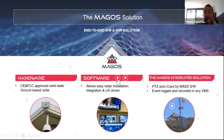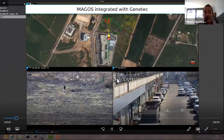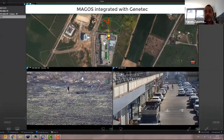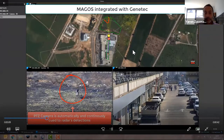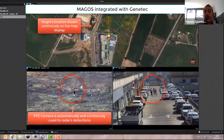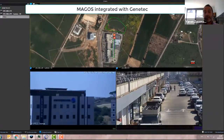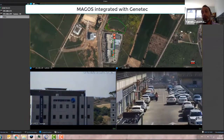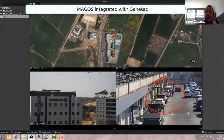As an example, I will show a little clip here that shows how Magos would operate within a Genetec type GUI. As you can see here, there's one radar to the north, one radar to the south, and we like to say we make old PTZ cameras relevant again. If you look here, as the target is moving in the field of view, the PTZ camera is following the target and continuously tracks it based on the exact location. This is not based on preset. We know through the radar where exactly to send that PTZ and where to continuously follow that target, which makes it really cool.